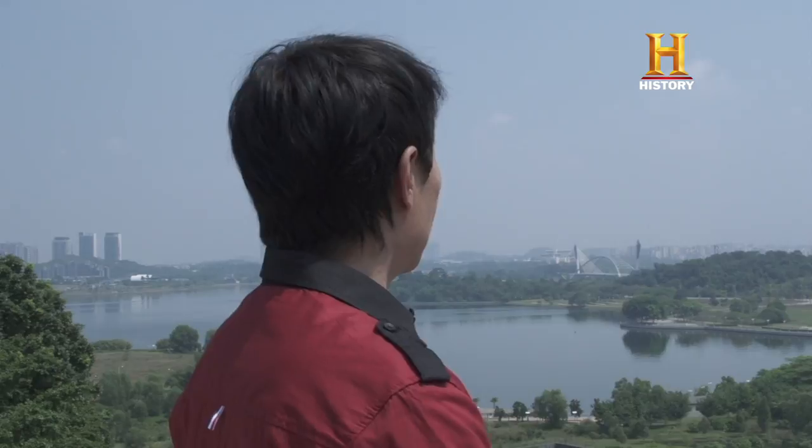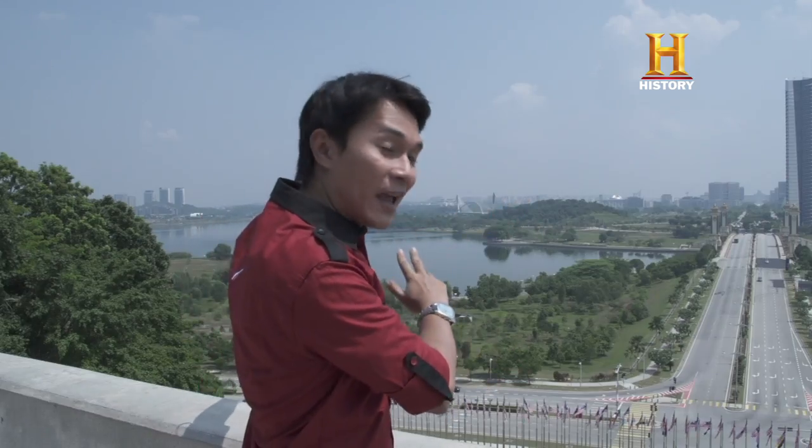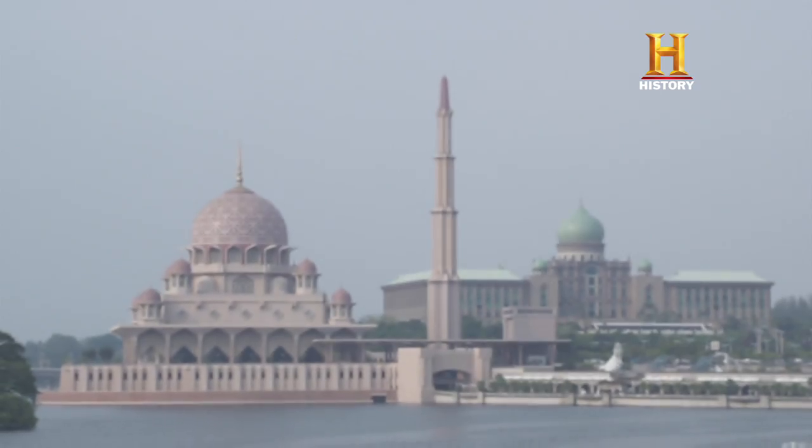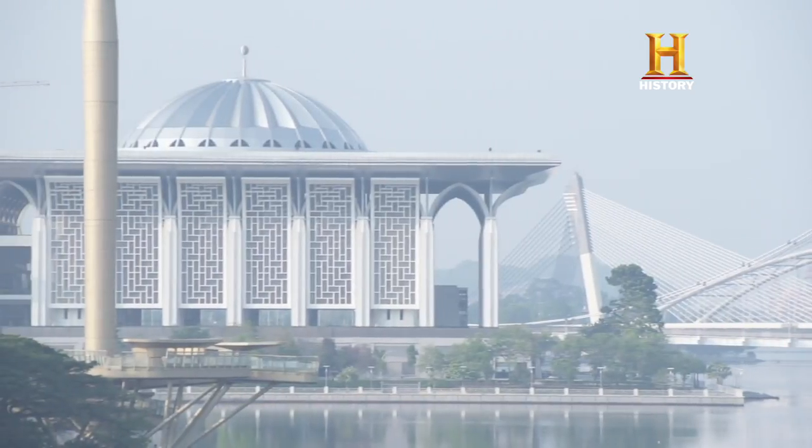I'm standing at PICC, Putrajaya International Convention Center, and right behind me is the planned city of Putrajaya. Check out the view. Oh my, it's huge. They have the man-made lake, the government buildings, and over that side is the residential areas. And in Putrajaya, they have two great mosques, the Putra Mosque and Tuanku Mizan Mosque, or better known to the locals as Masjid Besi, the Iron Mosque.